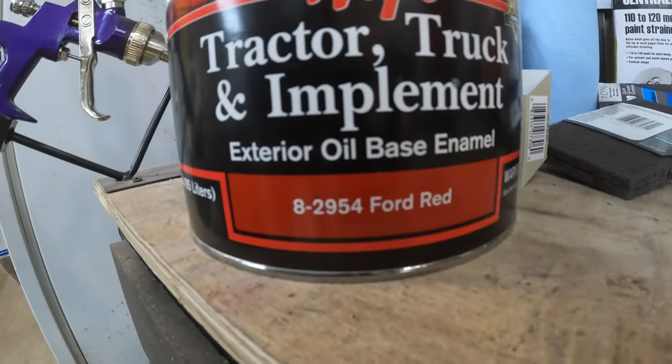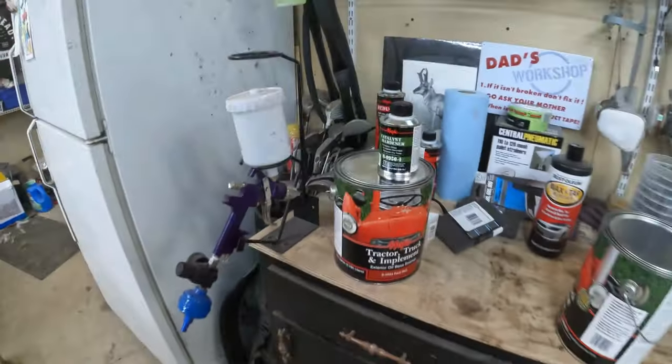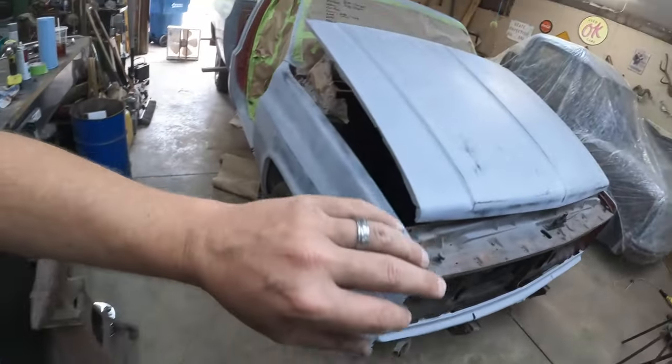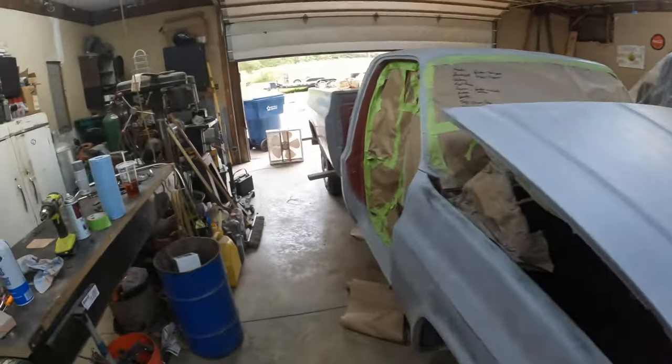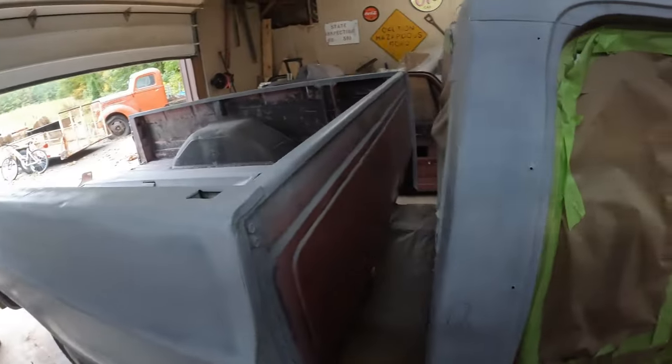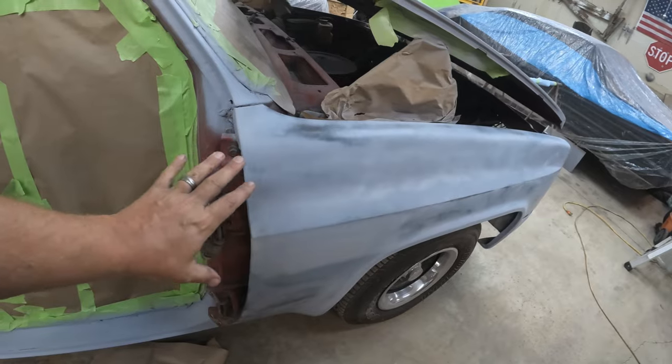I don't know how you guys feel about this, but that's the color I'm using. Using an oil-based enamel, gonna be putting some hardener in it to harden the coat up. But we're gonna be going black base, red on the roof and the body. I had decided I was gonna do white on top. We're gonna go red everywhere.